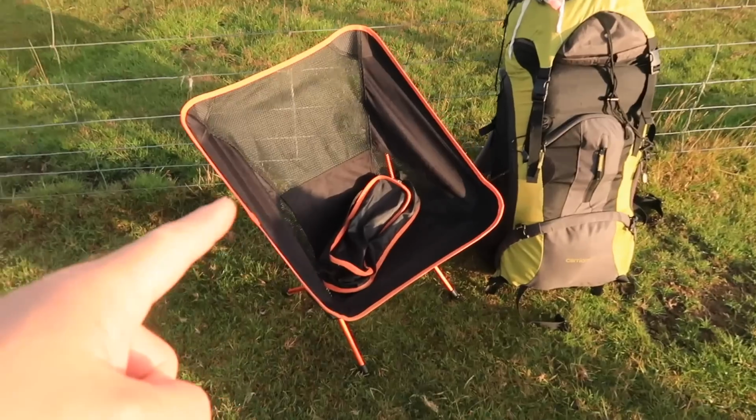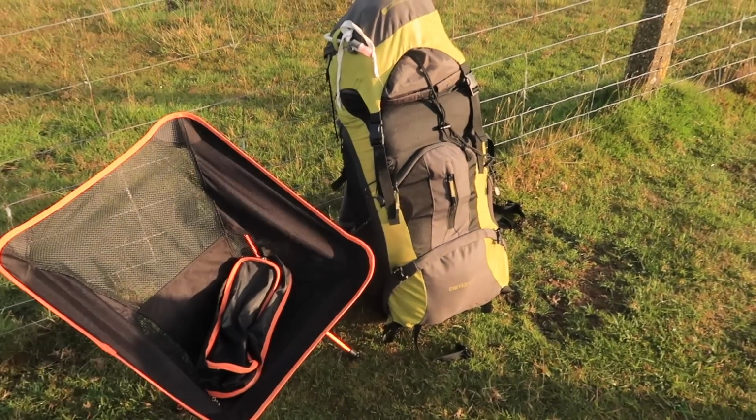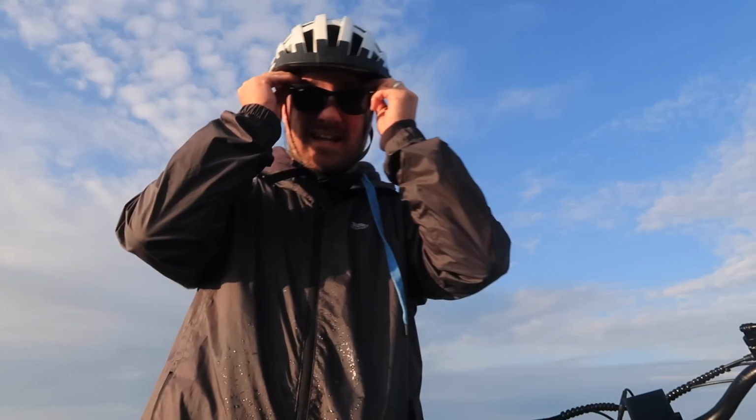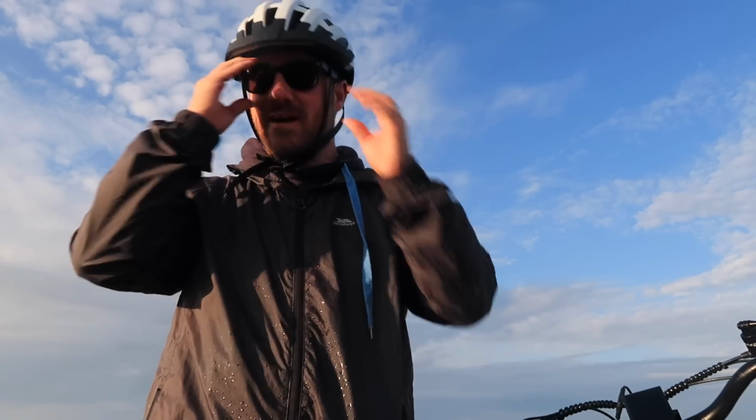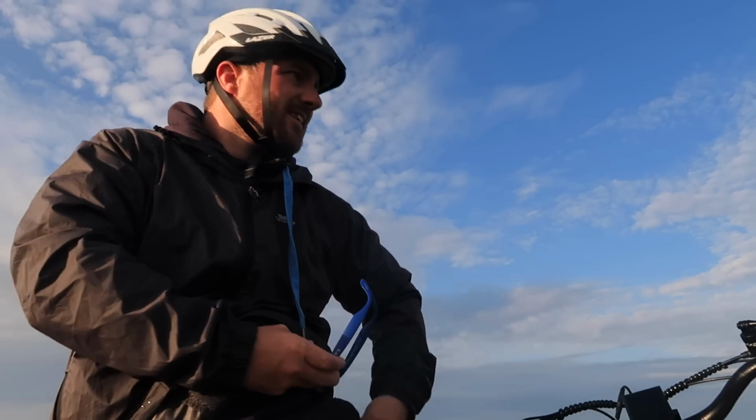Right now, I've just got to pack this chair away, maybe get it in there, or just stick it on the outside of the bag, and then head back. First, scout the area, make sure that I've not left any litter anywhere. There's my sunglasses. I can't believe I nearly left my Ray-Bans behind. Oh, they're filthy. Not filthy, just really wet.